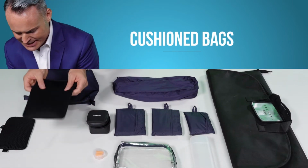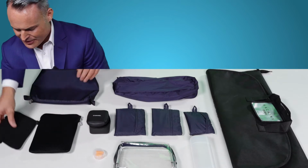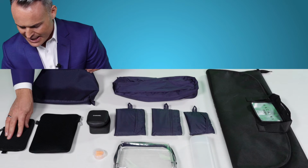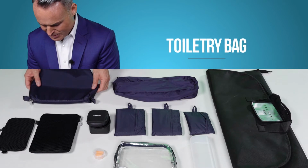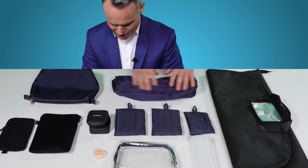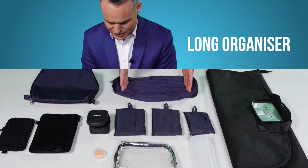These are really ideal for my electronics. I have the large one here that goes into my suitcase, and this smaller one for my smaller electronics that will tend to go into my carry-on. Ideal for all cable management. This is my toiletry bag. It's a waterproof toiletry bag. This one here is a long container, superb for ties and also for socks.